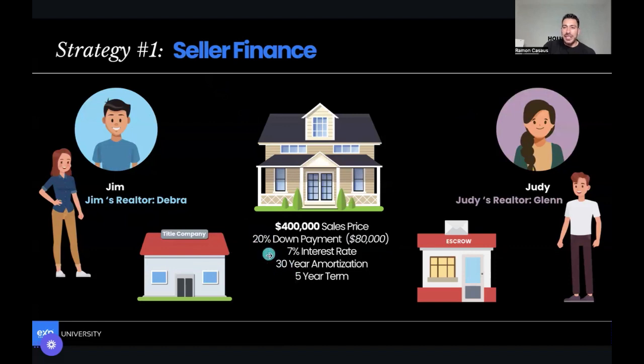So what all of these together are going to do is create a new payment, a principal and interest payment. And so Jim, instead of paying principal and interest to the mortgage company, is now going to be paying principal and interest to Judy, the original homeowner, the seller. So that's one of the major differences, that the seller is actually financing the transaction, not a mortgage company. There's actually no mortgage company involved in this deal.